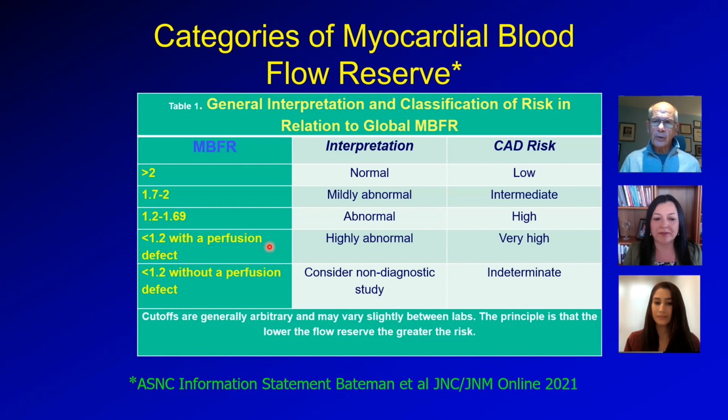That's another important question. So I'll stay kind of with this slide and then move to the next one. So the first thing is that we generally accept normal to be flow reserve of 2.0 or greater. And the interesting thing about that is that it crosses all of the software packages. In other words, if it's a single compartment model, 2.0 is still normal. If it's a net retention model, same thing is true. So that's helpful. It's actually less variable than ejection fraction, which is, as you know, all over the map according to what software package you got.